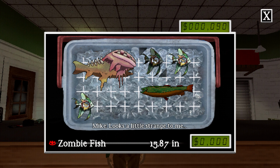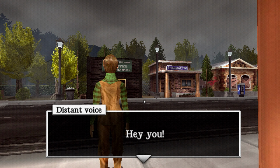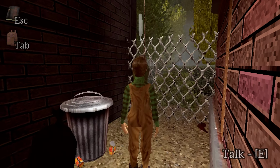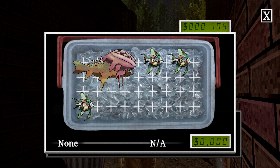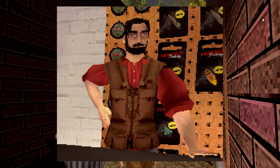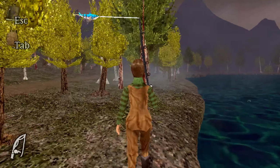But get this, Mike won't buy them! I mean, there's not that much wrong with them. So we go outside and there's this shady guy in an alley who will buy them, unlike Mike. Hand them over now? Scram? This guy seems like kind of a douchebag, but hey, at least he'll buy our totally normal fish that Mike wouldn't. Screw you, Mike.